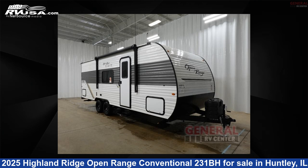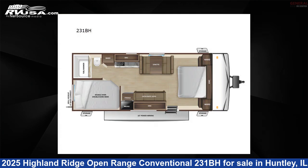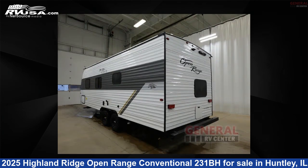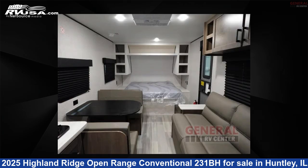This 2025 Highland Ridge Open Range Conventional 231BH is a travel trailer RV. It is located in Huntley, Illinois, 60142 and is offered for sale by General RV Center.